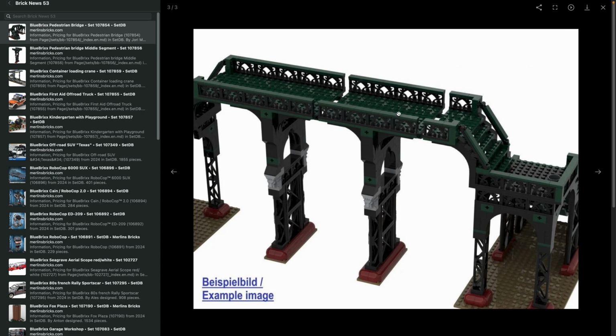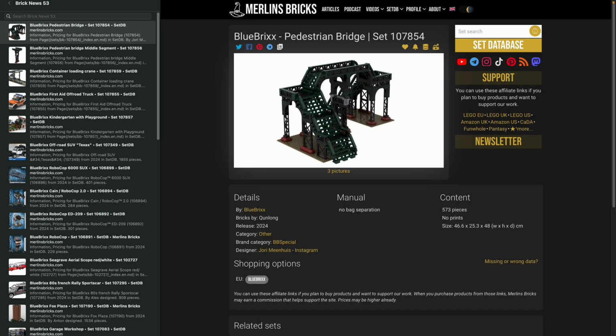What is interesting about this one, though, is that you can actually extend it. So they will also create this extension. That's the 107856, the middle segment they call it. And I guess you can add as many as you want to this, which is quite interesting. Like I said, I would personally tile this one up. Maybe another thing could be to add a couple of minifigures, etc., and then I guess you can go for a very, very nice look.